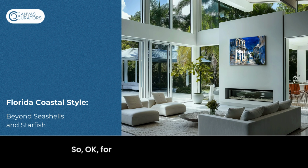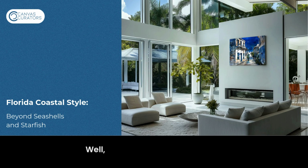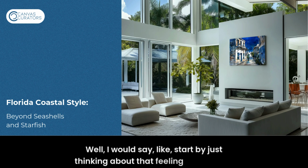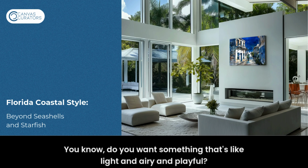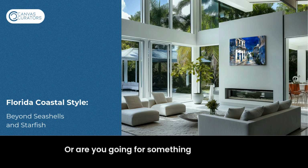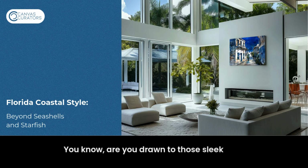So, for anyone listening who's feeling inspired and wants to bring a touch more of that Florida coastal style into their own homes, where do they even begin? Well, I would say start by thinking about the feeling you want to create. Do you want something light and airy and playful? Or are you going for something more moody, contemplative, serene? Are you drawn to the sleek lines of modern design, or the rustic charm of old Florida? It's like creating a mood board for your life.